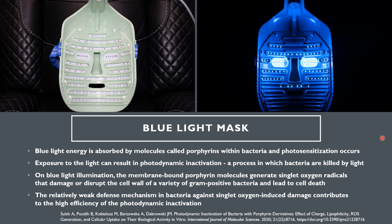dies. That's what's happening. And this is really, really effective, because most bacterial cells do not have a strong defense mechanism to fight free radical contamination. So they're vulnerable. Bacterial cells do not like this, and they will die when they're exposed to these singlet oxygen radicals. So it's a really good way to kill bacteria. Again, what's called photodynamic inactivation. I'm going to inactivate this bacteria with this light. That's how I'm going to kill them. So that's what the blue light does. There's lots of applications for the blue light, and we'll get into it as we continue on.